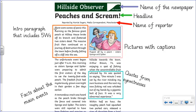And then a newspaper report begins with an introduction paragraph, okay? And in this paragraph, it includes the 5 W's. Now, I wonder if any of you can remember what the 5 W's are. It talks about who the article is about, what happened, where it happened, when it happened, and sometimes why it happened. Okay, so that's always in an introductory paragraph of a newspaper report.